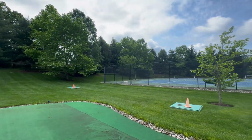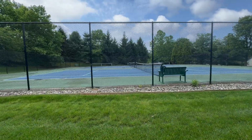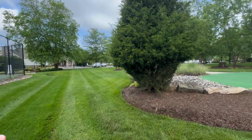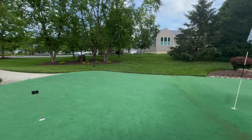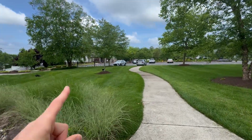You're gonna have a tennis court area right here. You got 2 tennis courts right here. You can practice your tennis, and this is going to be open to you 24/7 that you can come in, play, and practice in. I'm going to walk back up here just because it's very swampy. And then you do have these walking paths, so you can just see the people going in and out.